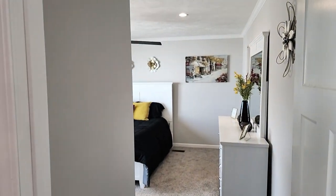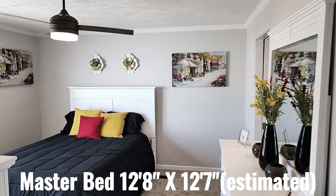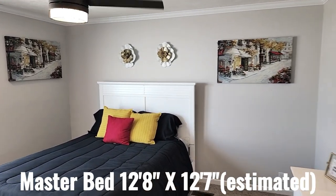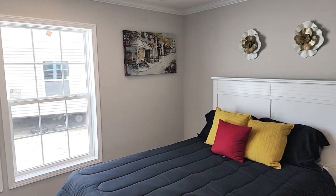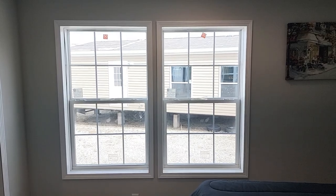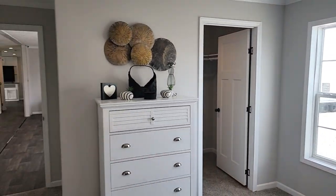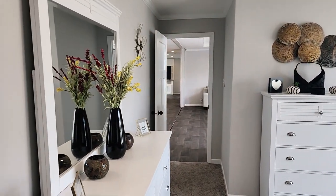All right, coming into the master bedroom. You see, it's got a lot of nice windows over here. Big windows, letting in a lot of natural light. I'm gonna pan around the room for you, so you can kind of see back towards the entrance there.